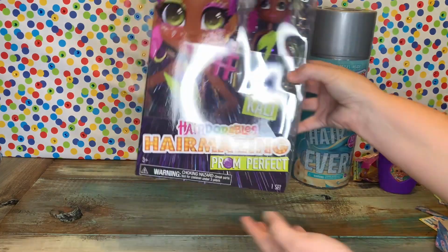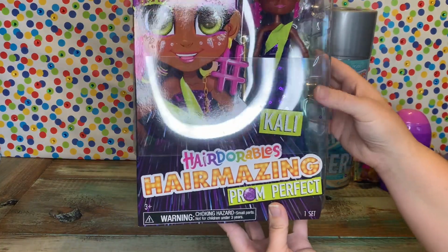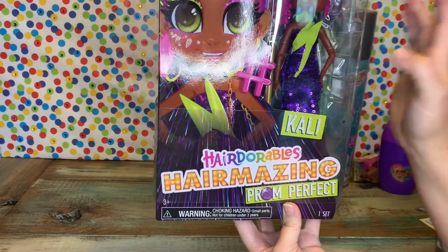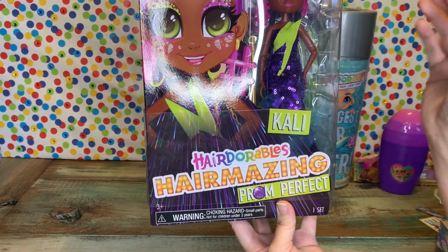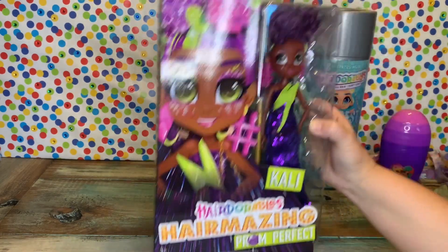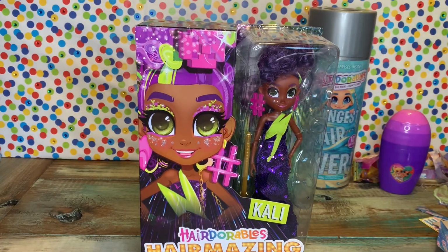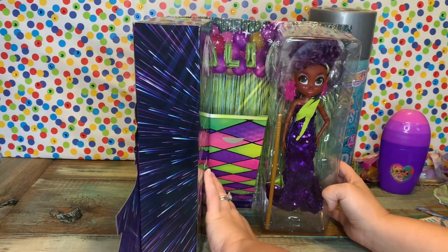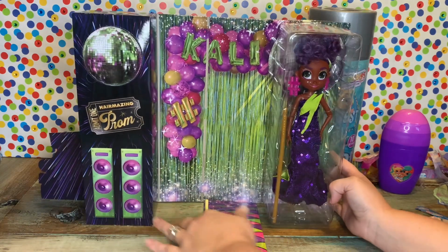This is the Hairdorables Hair Amazing Prom Perfect. This is Callie, and I just loved her. You get to see the doll, and out of all of the dolls, this one with this purple curly hair, purple sequin dress. Oh, she's amazing. She's beautiful. This one did have some tape on it. I went ahead and pre-cut the tape because I didn't figure you wanted to watch me struggle with that after having to watch me struggle with everything else we've done so far.